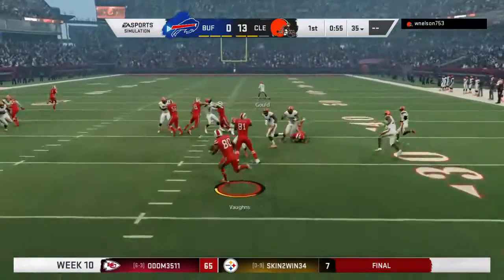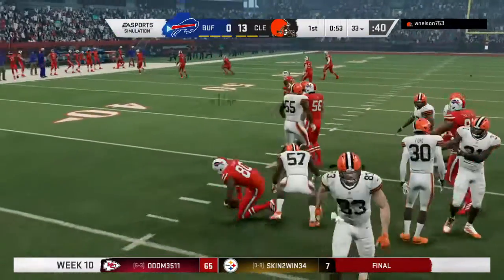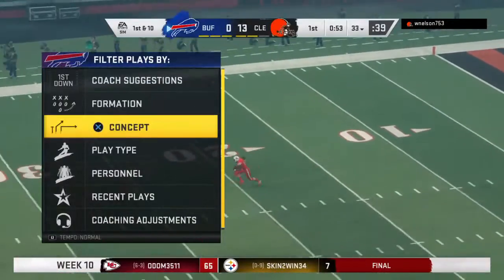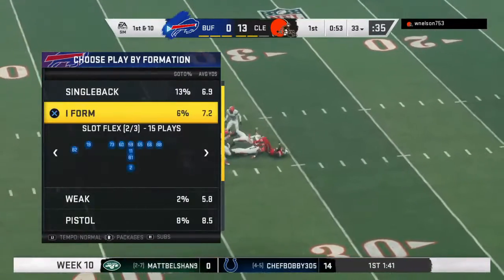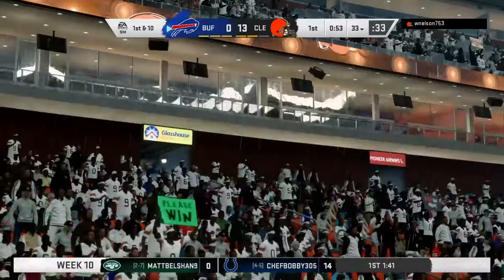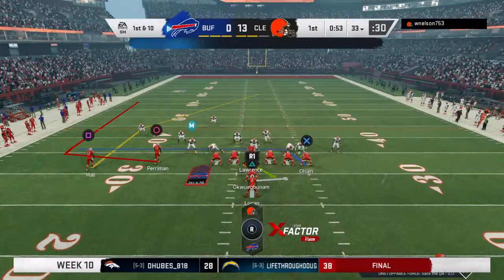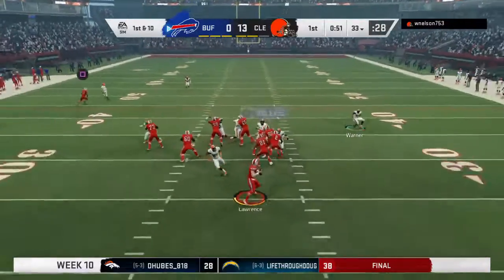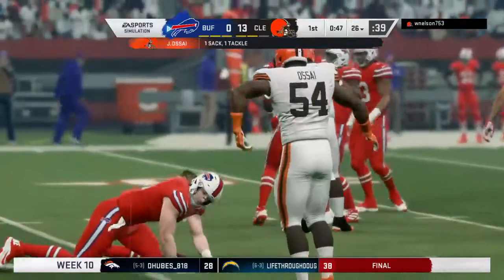Fairly short kick, taking it to 14 here. And they're going to start this drive in pretty good shape as they get it up past the 30. The Bills come to the line to start their next drive. And with this deficit, you can't have too many more drives like the last drive where you had to punt it away. The blitz coming, and down he goes.